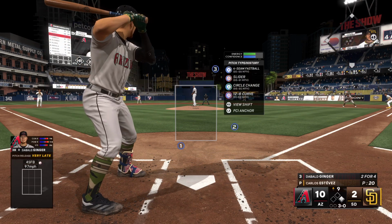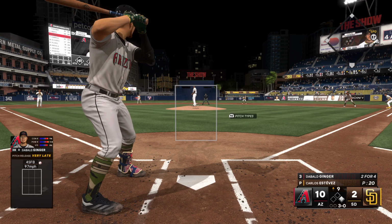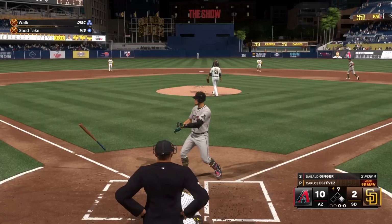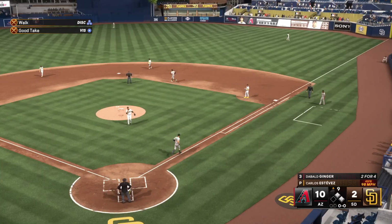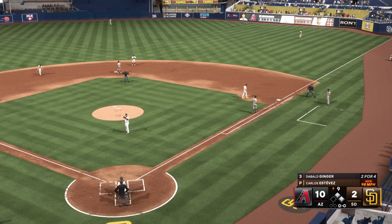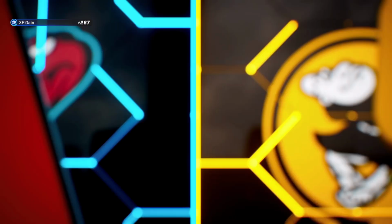Corbin Carroll standing in the on-deck circle. Let's see what the 3-0 pitch from Carlos Estevez is. It's a 4-pitch walk again as that 4-seamer is high on the inside corner. So there's a pair of walks for me now in this one. Earned them the hard way, too.